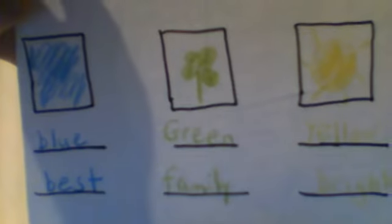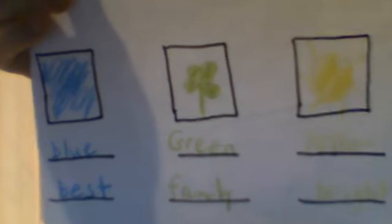Then I took the green. Okay, I took the green right there, and I drew a little shamrock. And you can see I wrote the word green and I wrote the word family. Just like Blythe taught us, father and mother, I love you, family. That reminds me of my family because my mom is Irish and my dad's Italian and their green is in their flag. So I do that too.